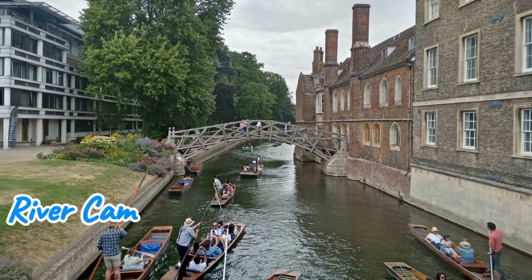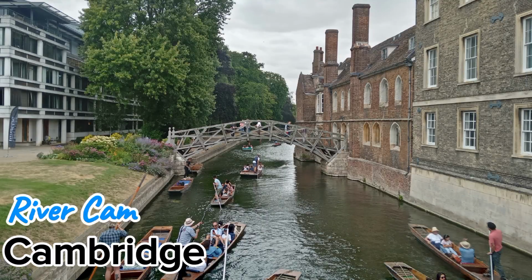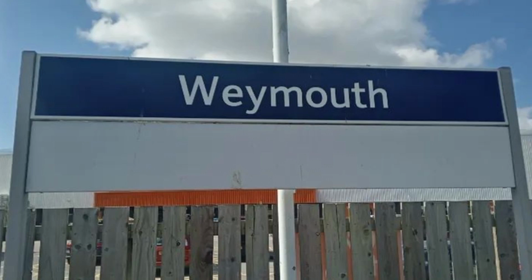But I think this is a classic case where the river and the place name don't exactly match up. For example, you have the River Cam, but then you have Cambridge. I think this is the same situation here. I've just realised there's other cases like this too. Weymouth, for example, the mouth of the River Wey, but yet it's Weymouth, not Weymouth. The English language is weird, man.